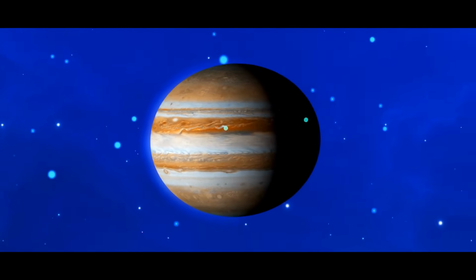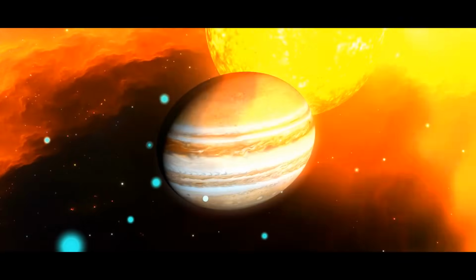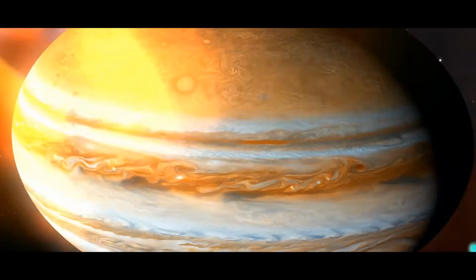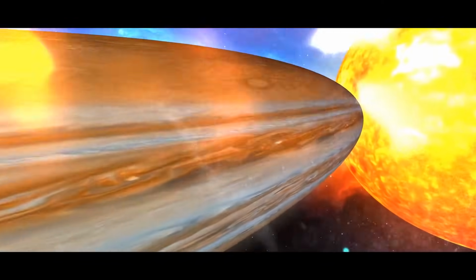WASP-12b has already taken the form of an egg, stretched towards its merciless sun and unable to do anything with its condition. In another 10 million years, the planet will inevitably succumb to the voracious star's appetite.